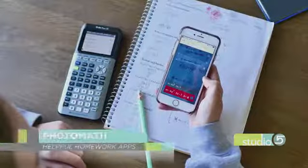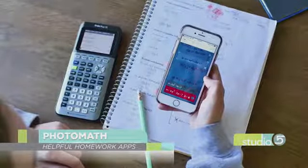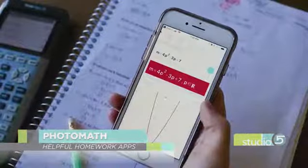I have teenagers, and they bring home math that scares me because I don't remember. I don't remember any of it. And you can't let that guard down and say, I don't know. No, you have to look cool.